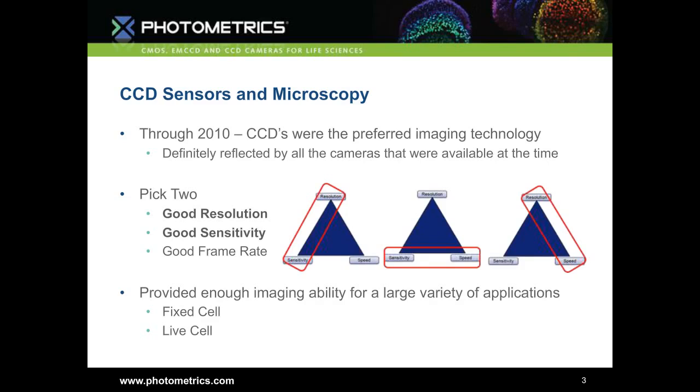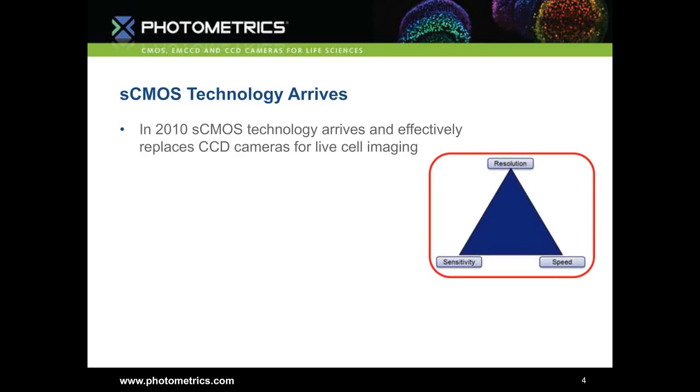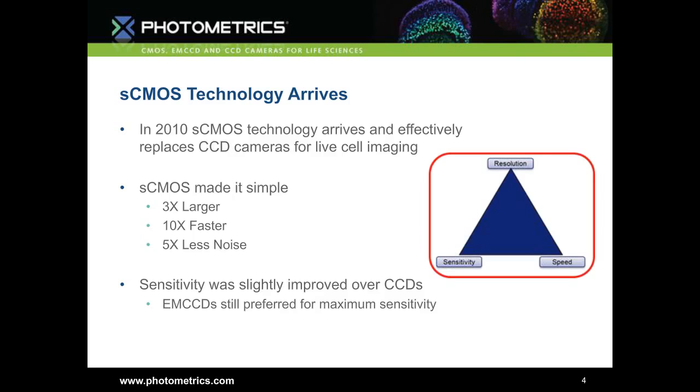But as technology progresses, things get better. And in 2009, 2010, SCMOS technology arrived, and SCMOS just stands for Scientific CMOS. And SCMOS cameras, or the sensors used in these cameras, effectively removed the requirement of having to make a trade-off. They gave you a significant improvement in the performance, and they gave you the ability to have all three, resolution, speed, and sensitivity in one camera package. And it effectively made it very, very simple.